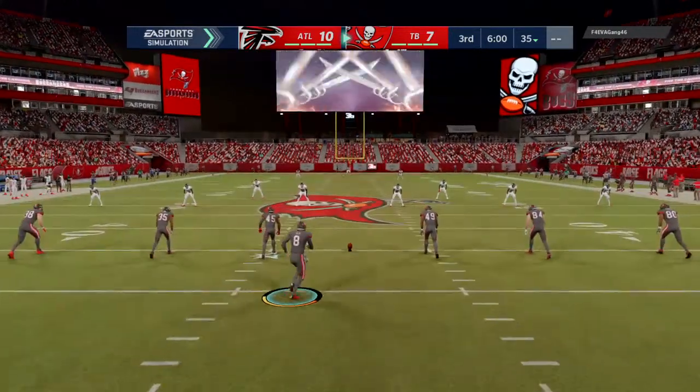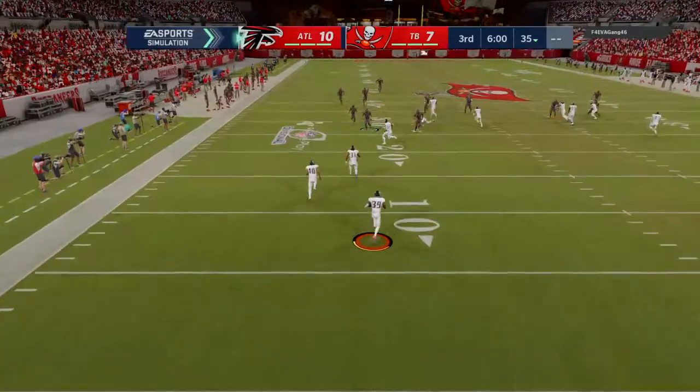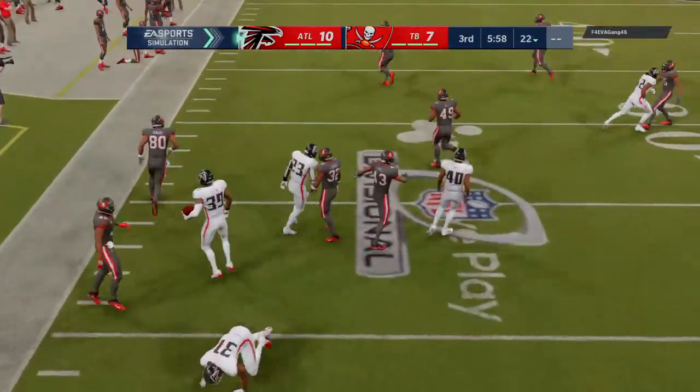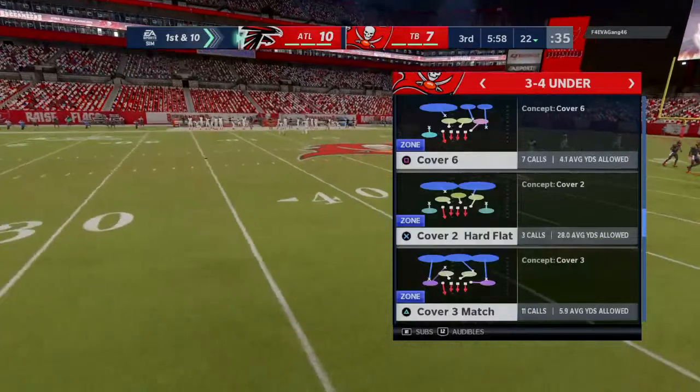Bradley Minion to kick off for Tampa. A trip to the NFC title game hanging in the balance. Second half action back underway. And he'll get it up past the 20 to about the 22. Take over 1st and 10 at their own 22-yard line.